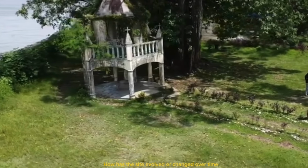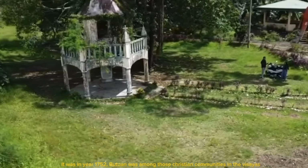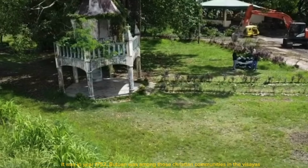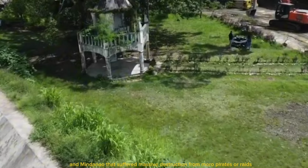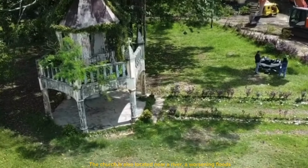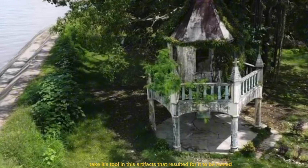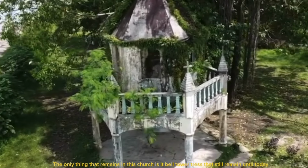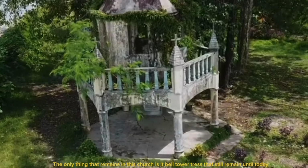How has the site evolved or changed over time? It was in the year 1752 that Butuan was among those Christian communities in the Visayas and Mindanao that suffered massive destruction from Moro pirate raids. The church is also located near a river. Worsening floods took their toll, and these resulted in it being ruined. The only thing that remains in this church is its bell tower and the trees that still remain until today.